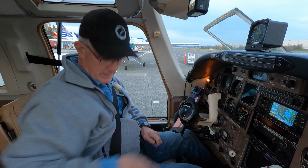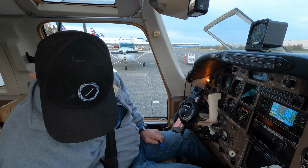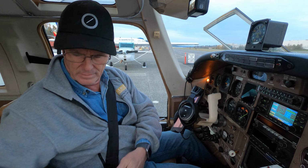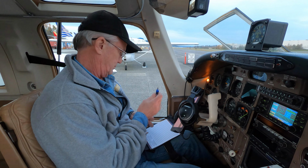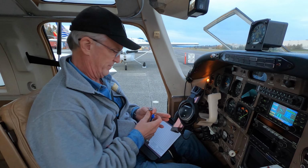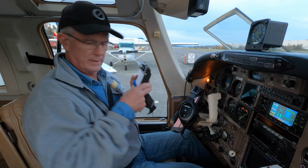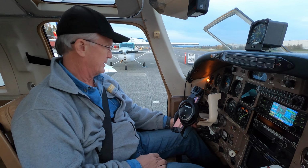Okay, ATIS. Altimeter 3016. Visual approach runway 16 in use. Advise on initial contact, you have Uniform. Information Uniform, 2353 observation. Wind 170 at 4. Temperature 10, dew point 2.4. Altimeter 3016. Visual approach runway 16 in use. Advise on initial contact, you have Uniform.